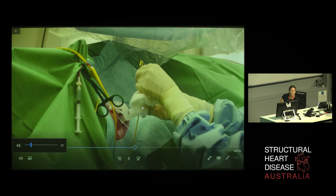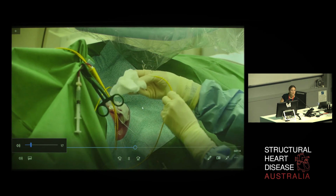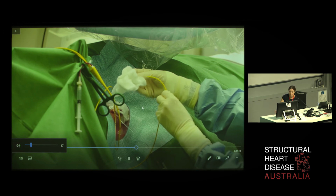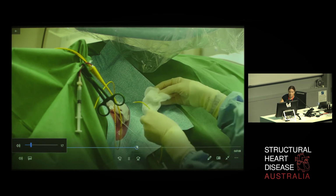We will do the same to the distal lumen. There we are. And it's the temperature change that helps us work out the cardiac output. Keep going, keep going. Okay, that's fantastic. So we're now ready to zero.